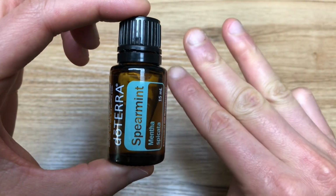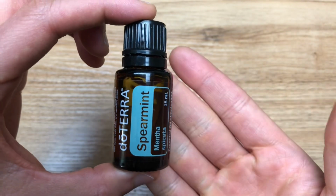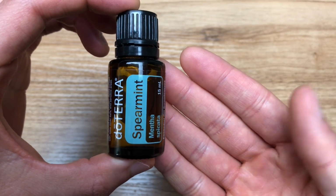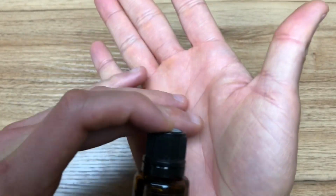The top 3 common uses for doTERRA spearmint oil are aromatic, so breathing it in, topically, if you can point to it, you can put it there, as well as internally. Spearmint's benefits are that it reduces occasional stomach upset, freshens breath, and promotes a sense of focus. The directions for use are applying 1 to 2 drops with a fractionated coconut oil on the bottoms of your feet and palms of your hands to help your body systems.